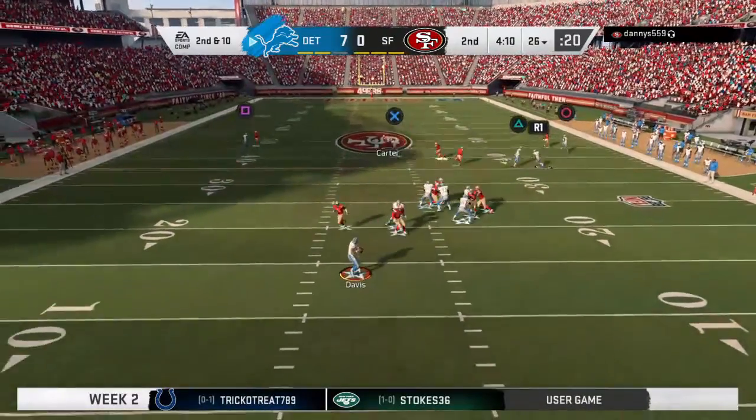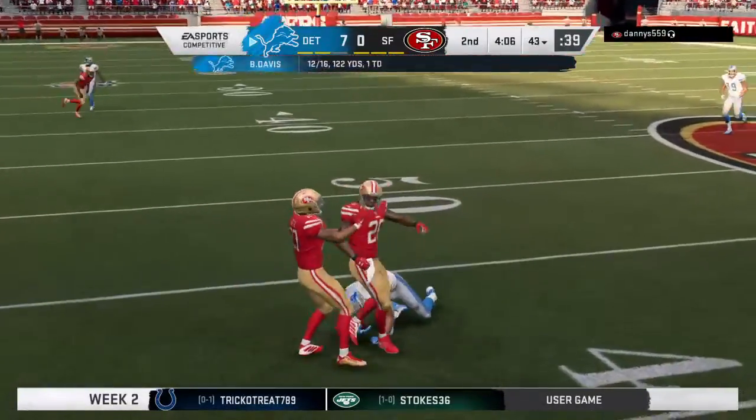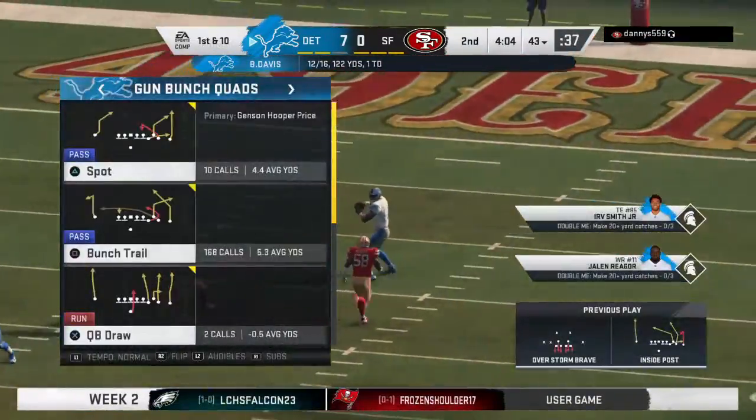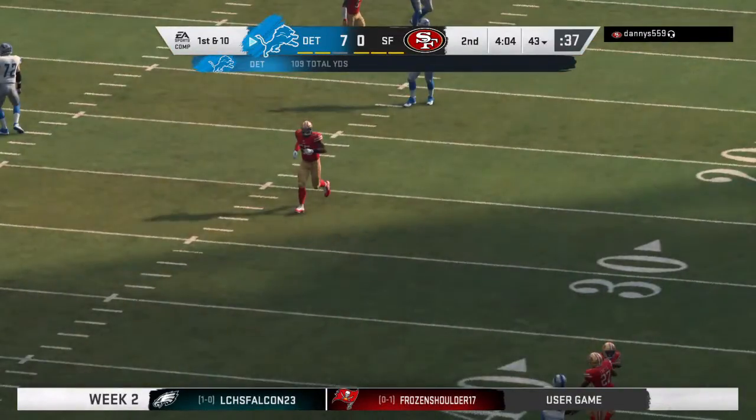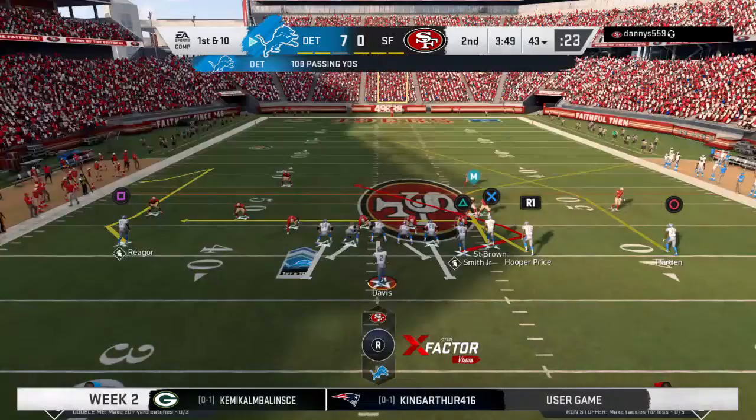Now Davis going to throw again. He goes full extension, and he's got it. He'll get 17 that time, and the Lions have a first down. This quarterback now 12 of 16 thus far.